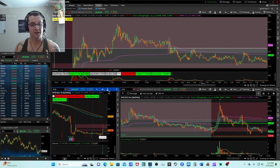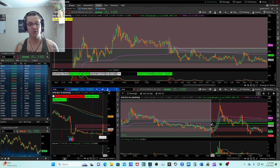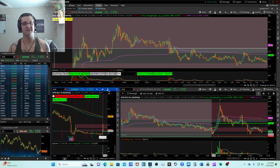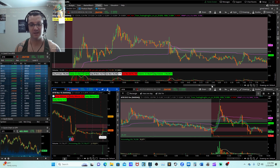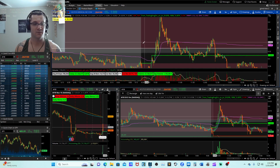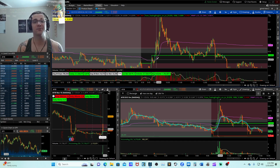Another key element that happened on this one was the ramping volume. We had 14 mil yesterday. By the time this opened up and started to pull back, we were about 7, 8 mil. As things started to accumulate even more and start to test up off here on the 1, there was even more volume, and then we had exceeding volume from yesterday.